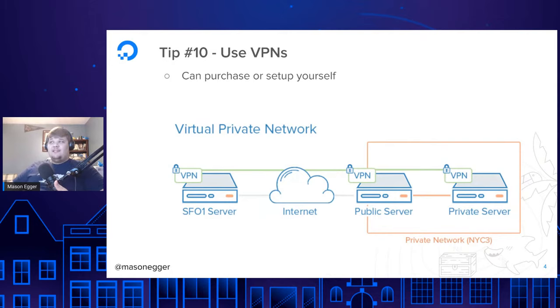And so most of the time, most companies will do, I don't know, what is it called? A half tunnel? I'm blanking on that. A full tunnel VPN is when you send all traffic through it.